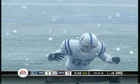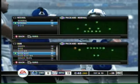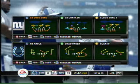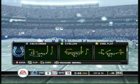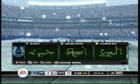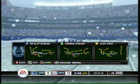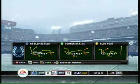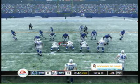Peyton Manning is just the prototypical NFL quarterback, probably the surest bet week in and week out, a perennial Pro Bowler, arguably the best quarterback in the league. First down now and 10 to go. Ball on the 28-yard line.